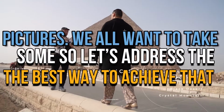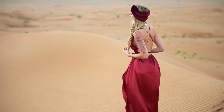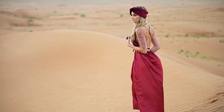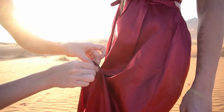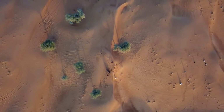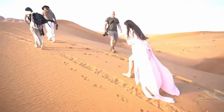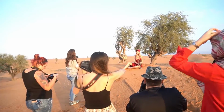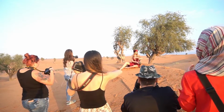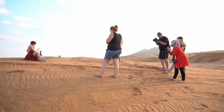On to the more pressing matter, pictures. We all want to take some, so let's address the best way to achieve that. Egypt is known for its historical buildings and the pictures that come with it. I bet you come across the aesthetic sunset at the pyramids all over your social media. So how can clicking a picture be an issue? Well, in some spots, you will have to pay to be able to take the pictures. Often, you have to buy a separate ticket for it. The ticketing process can be extremely confusing in the areas where they use it. To avoid this, ask the security where it is allowed with tickets and where it isn't. This will save you a lot of walking back and forth.